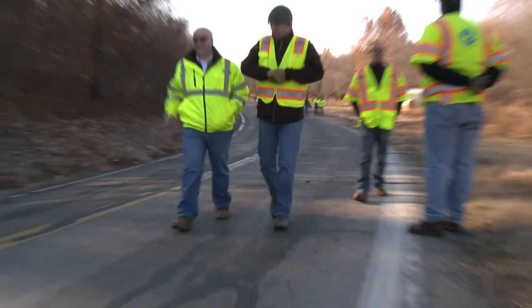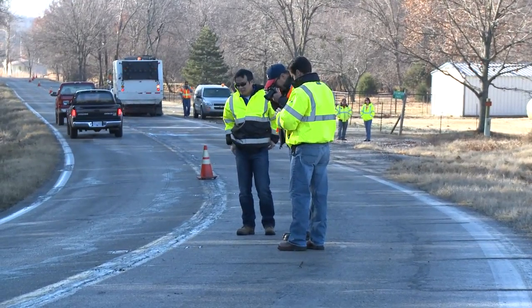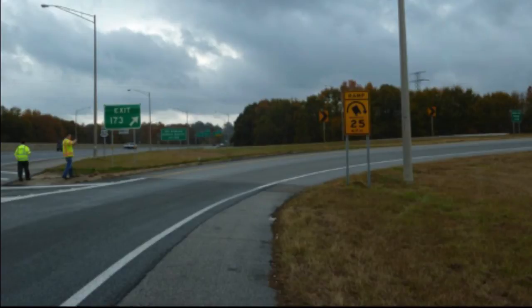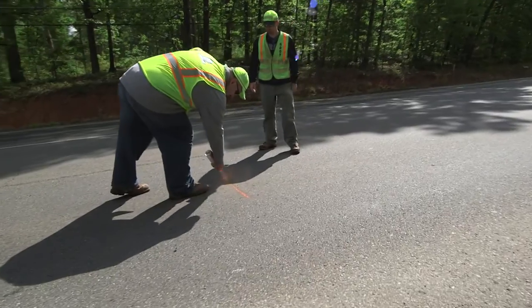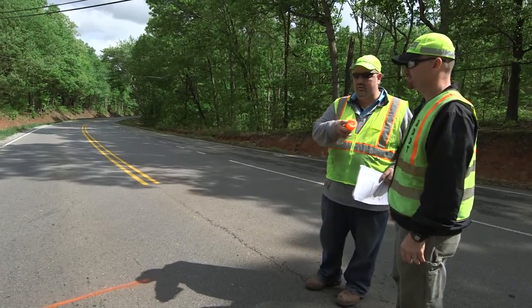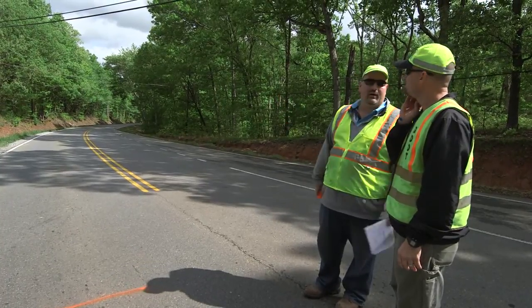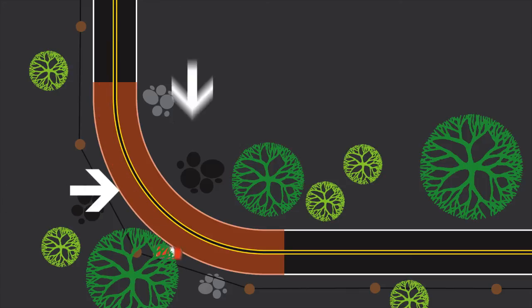Once a determination has been made that a location is a good candidate for HFST, decisions need to be made regarding the length of installation and how to prepare the surface. For example, once the cause of crashes has been determined, the next step is to physically define the crash zone. This means defining the area of the road that does not provide high enough friction for the conditions. Where does the motorist lose traction and the crash begin? Where does the crash zone end?